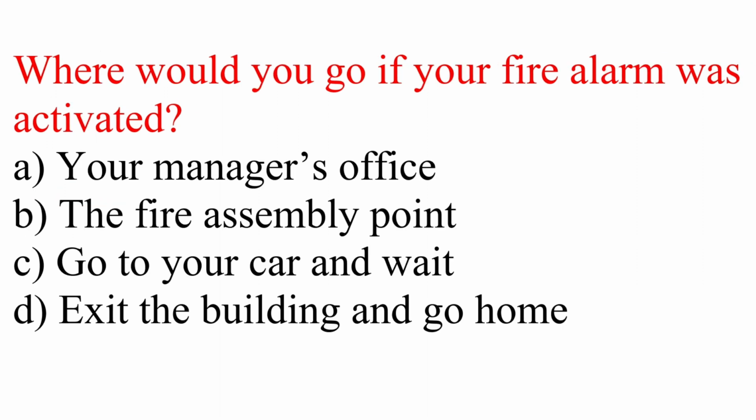Question: where would you go if your fire alarm was activated? A. Your manager's office. B. The fire assembly point. C. Go to your car and wait. D. Exit the building and go home. Answer: B. The fire assembly point.